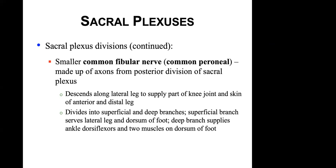This particular nerve is divided into superficial and deep branches, where the superficial branch will serve the lateral leg and the dorsum of the foot. So the lateral leg is going to be the side of your leg, okay? And the deep branches will supply the ankle dorsal flexors and two muscles of the dorsum of the foot.